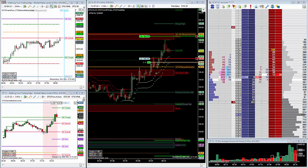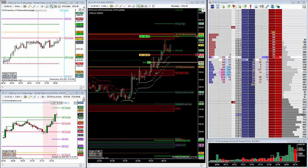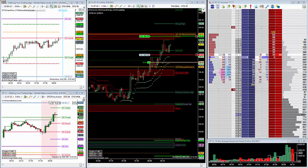So I'm expecting it to pick up the pace here into the 820 time frame. Dave St. C out flat 60 ticks. That's awesome. Okay, we got to get through 75, 76. We're going to go take out that target at 88. I'm pretty sure of that. 63 is the trail stop now.